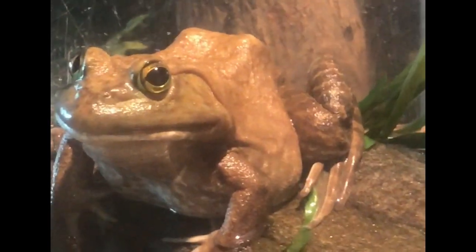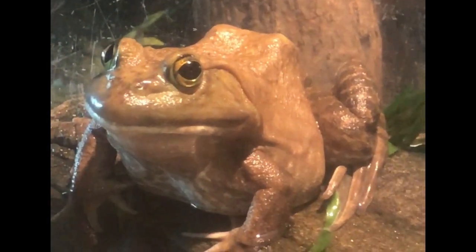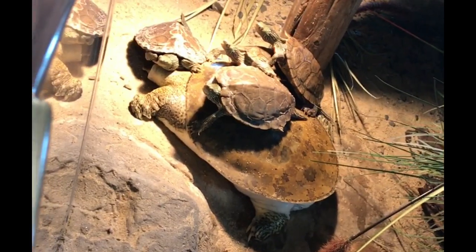Ribbit. That is an American bullfrog, and he's huge. Look at his... Oh my gosh. A shy turtle with a soft spot. This guy, right here, is right there. Okay, moving along. Who's this? A wood turtle? Turtles are everywhere. Oh my gosh, look at this guy. Wood turtle. Crazy.